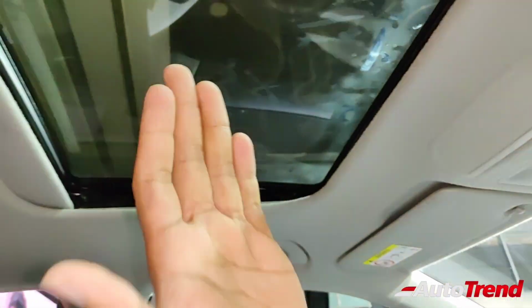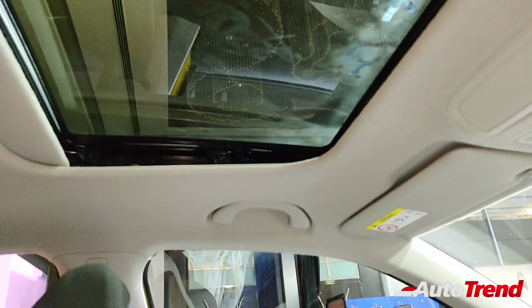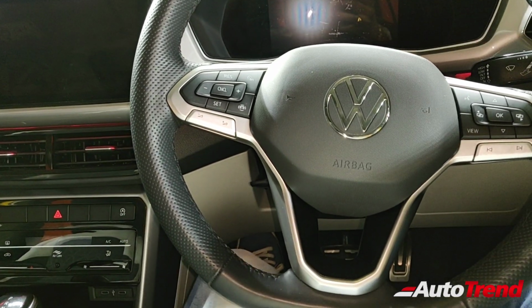Then you can also see the electric sunroof, which was already seen on the Skoda Kushaq. This is the exact same unit. The top spec variant of the Taigun will get this electric sunroof along with the manual non-GT variant. So that was all about the features at the front. Let's now take a look at the rear seats.